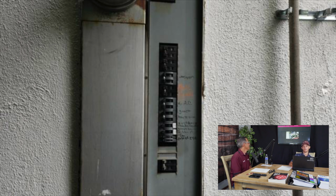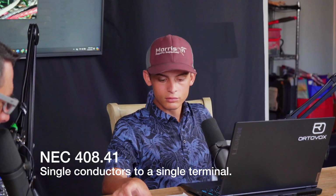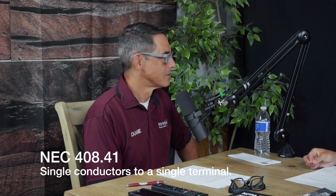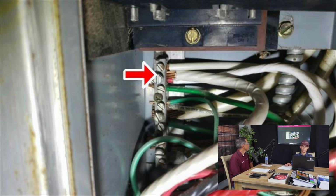Yeah. So, okay, what do we have here, William? So we have double tapping on the neutral bus bar. This is NEC, the National Electric Code 408.41, and it specifically states single conductors to a single terminal. And that's not what we have here. You've got two neutrals to a terminal. Looks like there's two neutrals to one terminal. I see one ground and neutral to a terminal down there in the middle.